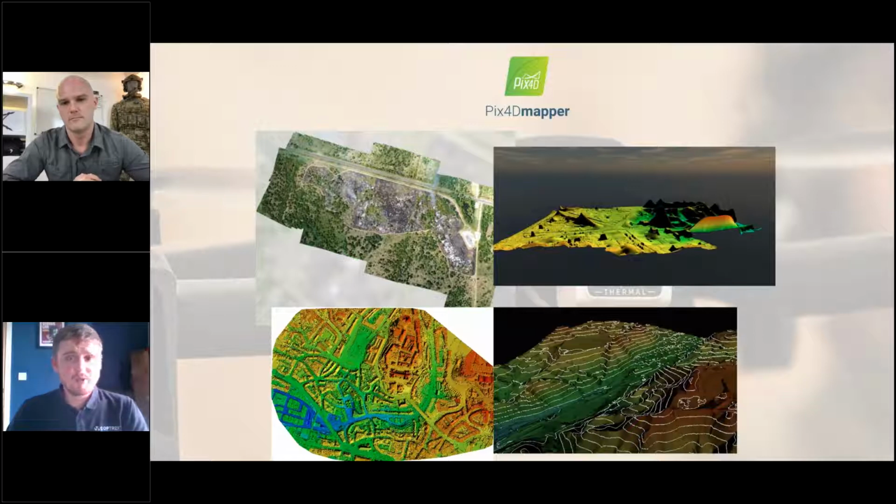Absolutely. And I think we do know sometimes that processing time can be a bit of a hindrance. And I can see you've got Pix4D Mapper up there.